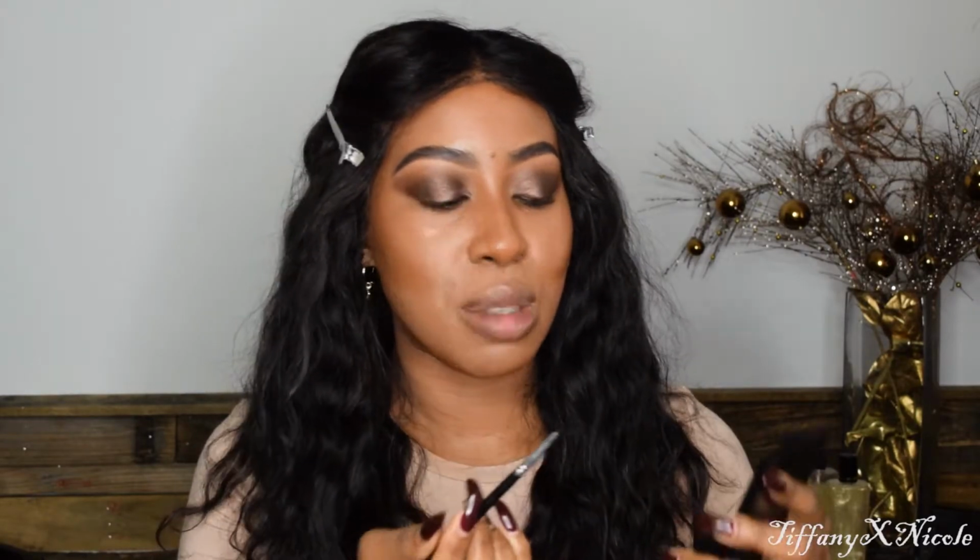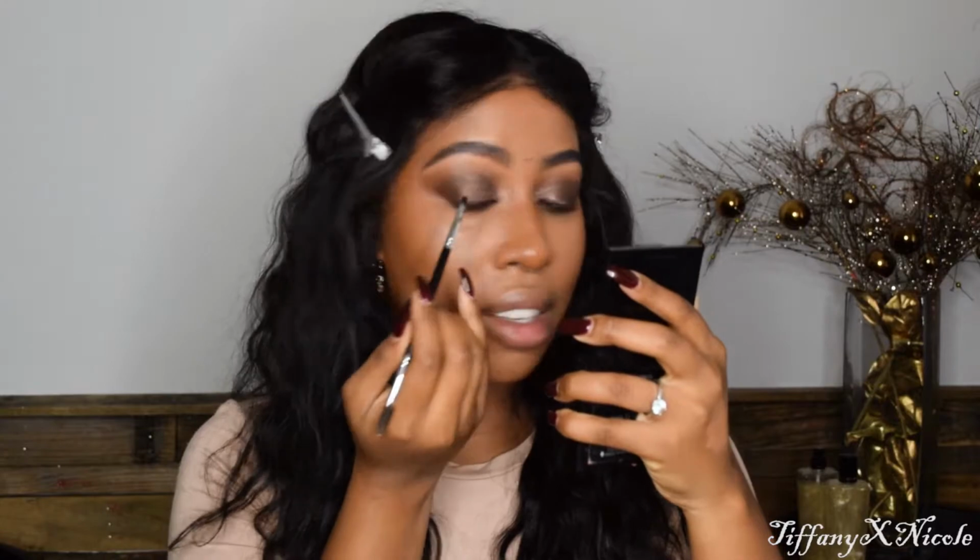Love it, love it. Now you don't have to do this, but I just prefer this right now. I'm going to do a wing, and I'm going to be using my Inglot number 77 black eyeliner and my Anastasia Beverly Hills brow brush. I use the brow brush because of how perfectly, like look how thin that is. It just makes the best lines. They look straight. They look even. What more can we ask for?